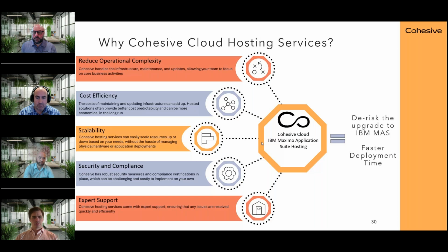Hosting solutions often provide better cost predictability, and this can be more economic in the long run. There's a lot of uncertainty when you're putting IBM Maximo Application Suite on the cloud. Perhaps you're looking at putting it into Azure, maybe AWS, or even within your own data center hypervisor. There are cost considerations you're not fully aware of until it's fully deployed. For example, there's some uncertainty around egress fees. Egress fees are fully included as part of Cohesive Cloud.